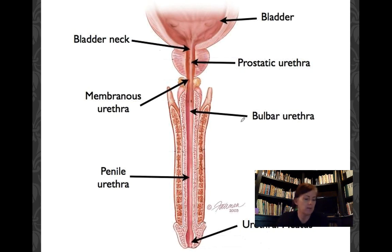I do want to point out we have some name changes throughout the male urethra.